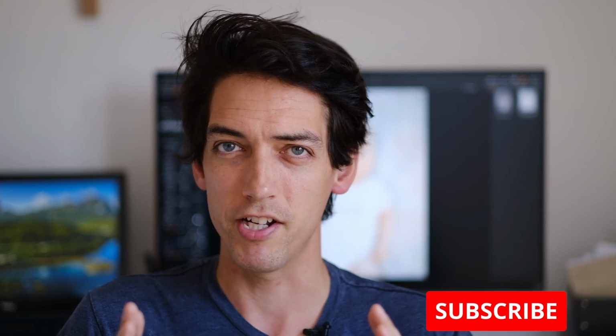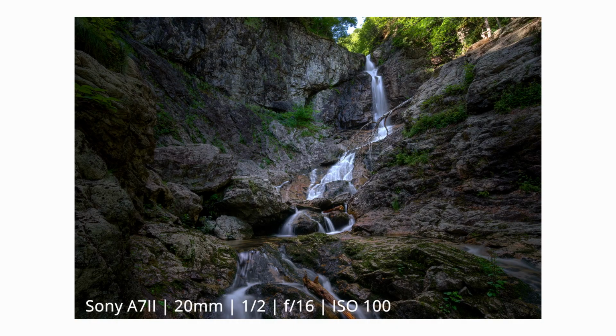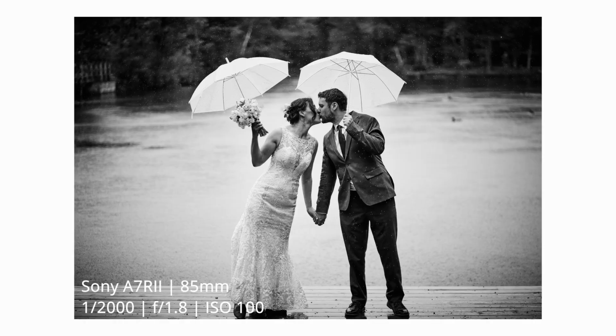noticed a gradual shift in the sort of subjects that I've been shooting. I used to shoot a lot more landscapes and nature type photos and a little wildlife sprinkled in there, and lately I've been doing a lot more human-oriented photography, so couples, portraiture, a wedding last year, stuff like that. So I thought it would be interesting if I did a short series on human-oriented photography, starting with the cutest of all humans, babies.